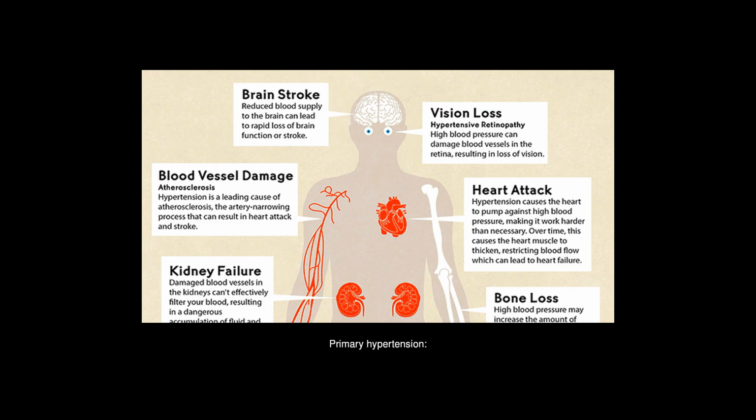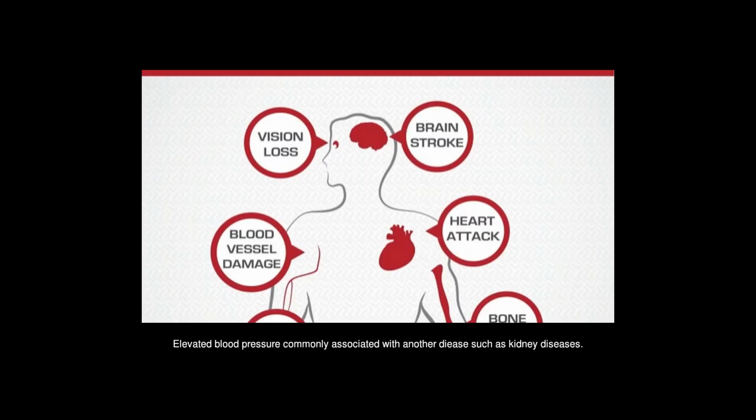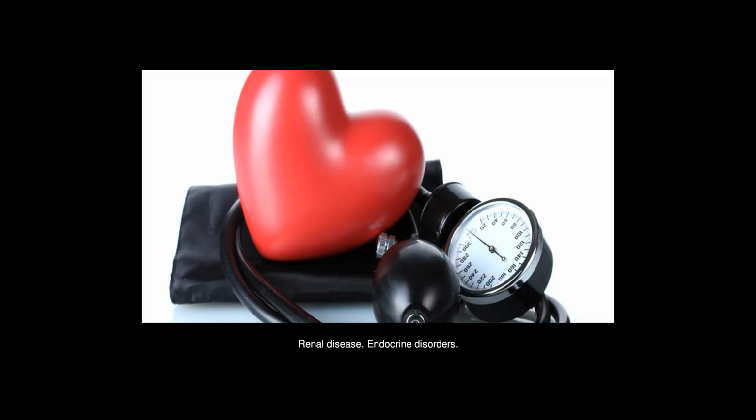Primary hypertension, chronic high blood pressure mostly not associated with another disease. Common contributing factors are sympathetic nervous system activity, diabetes mellitus, sodium intake, excessive alcohol intake. Secondary hypertension, elevated blood pressure commonly associated with another disease such as kidney diseases. Contributing factors: contraction of aorta, renal disease, endocrine disorders, neurologic disorders.